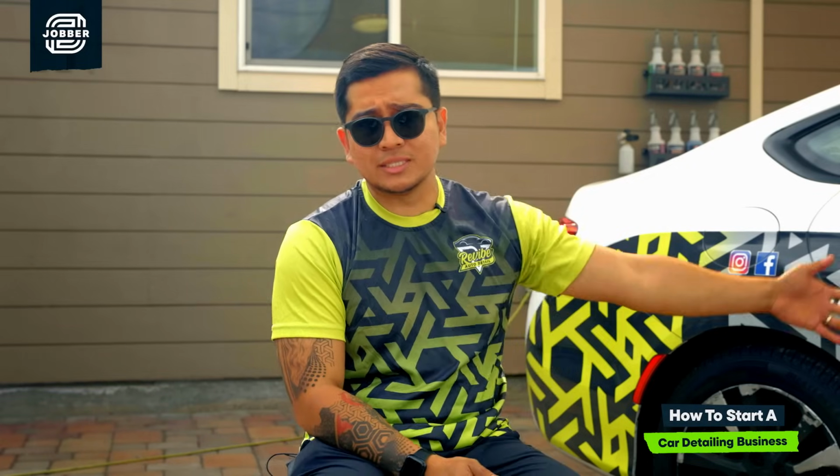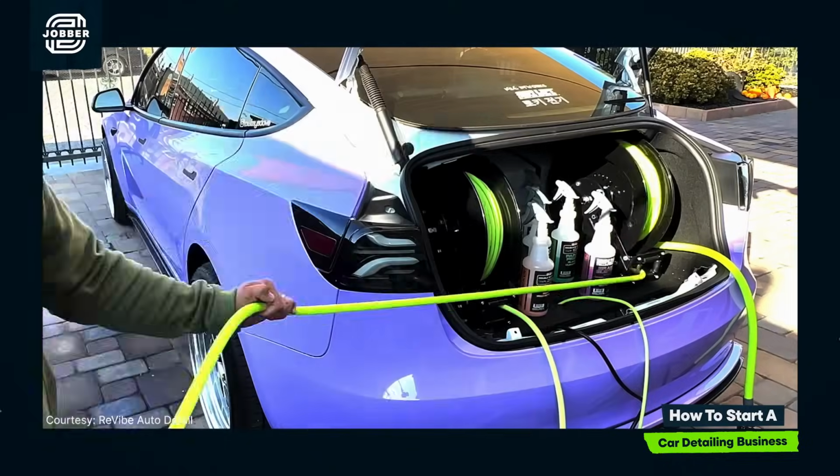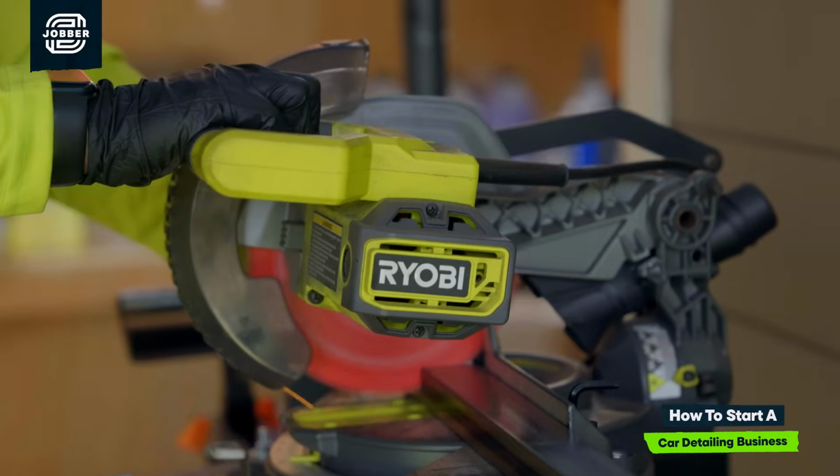I do the mobile detailing service, and also I do the mobile detailing setups. Revive Auto Detail can make any setups. Just give us the dimension of your vehicle. We're gonna make it just for that vehicle.